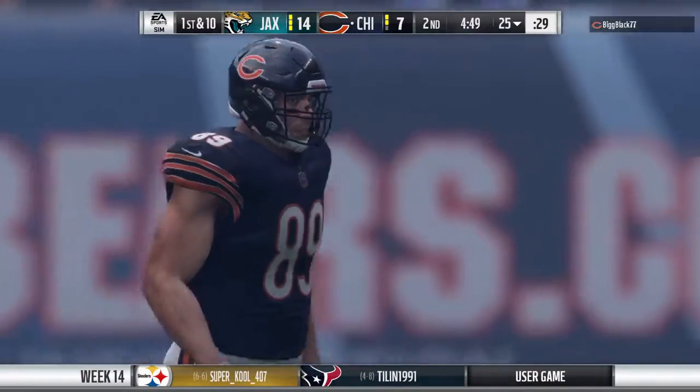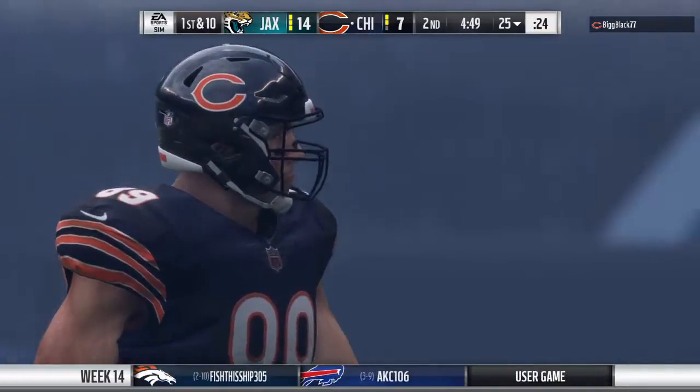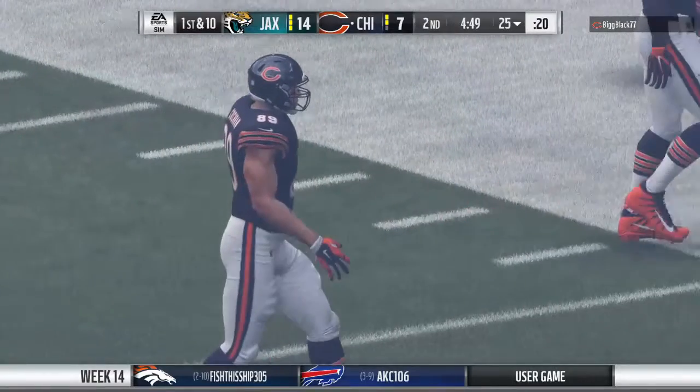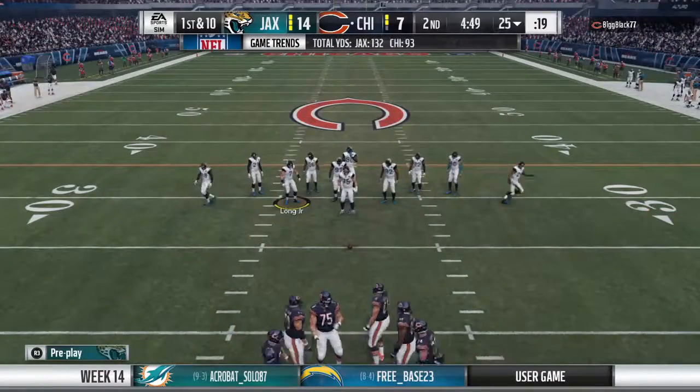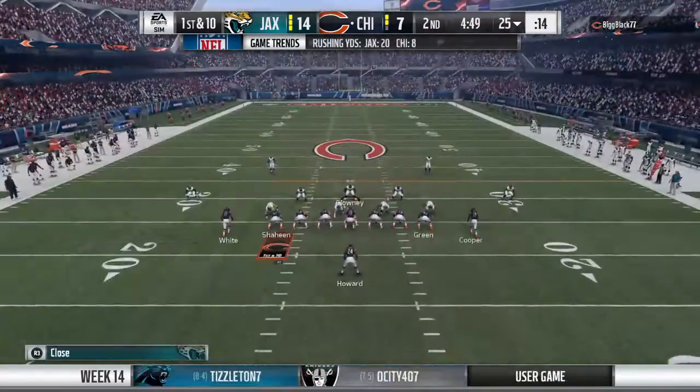So would it be too snarky for me to say that they've shown improvement? Because you had two drives with turnovers. Now they punted it away, so at least they didn't turn it over. So that's good, right? You're going to get some angry users reaching out to you on social media. Well, I don't mean to be. I was actually looking for the positive. Silver lining, you know. Here we go.